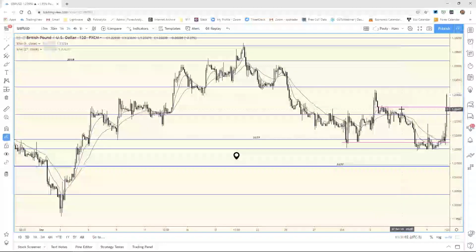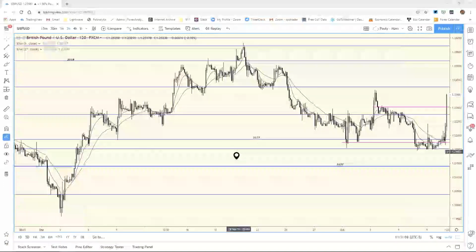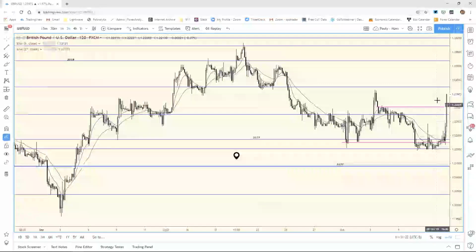Let me just move this up. Obviously, it's jumped above what was going to be our daily bias chart resistance here. Now, these levels are set up at 3 a.m. Central Standard Time when we do the European crossover webinar. We've been talking about this 1020 for some time, but the key level here was 2352. You can see we zoomed past that, and when we zoom past it, that triggered stops, and you're seeing the short covering.